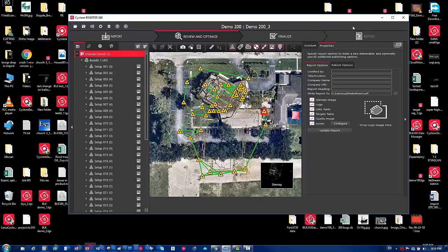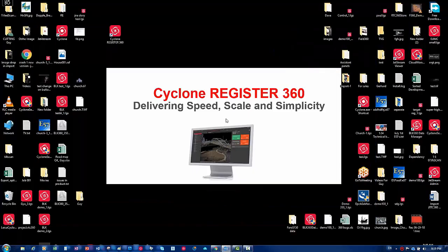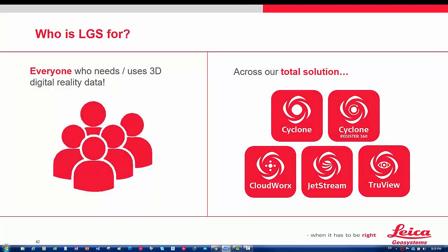All right, so I think that is the full demonstration of our RTC Complete solution. And I'm going to hand it back over to McKenna. Perfect. Well, thank you, Doug. That was an excellent overview of that end-to-end solution.